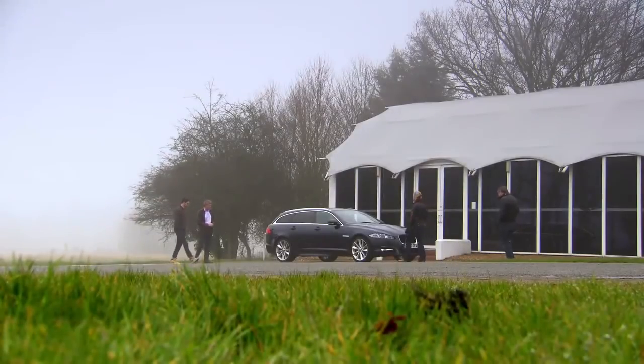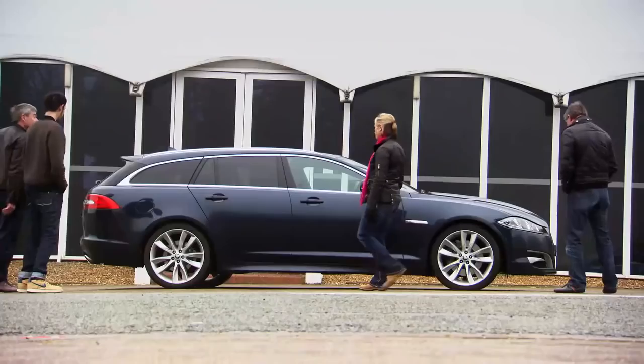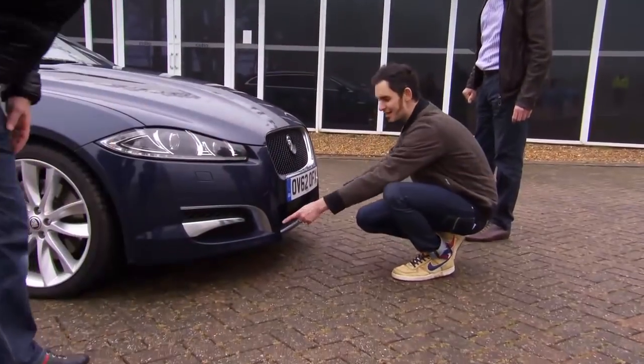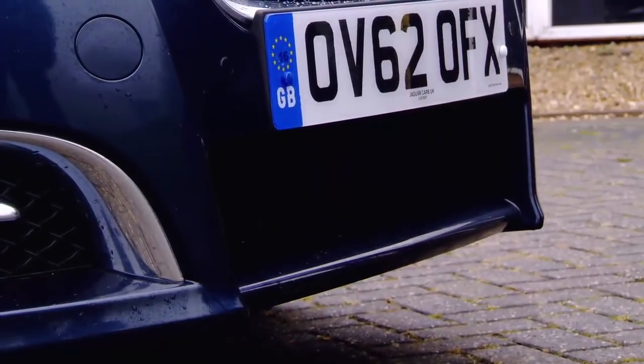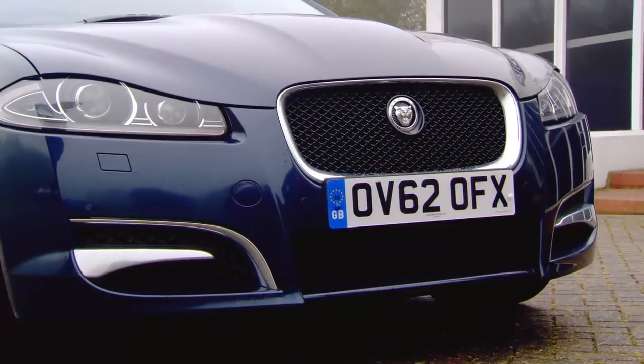So, the XF Sport Brake, gentlemen. Handsome-looking beast. It is, isn't it? Yeah, it is. It's sleek, stylish, nice. It's got this lovely little Ming the Merciless style goatee. I don't think it's lost anything by having the rear end put on it. It's strong, it's solid, and it's just no nonsense. I think it looks better than the Saloon.